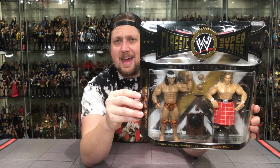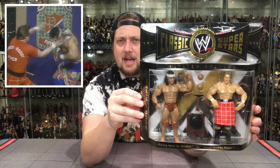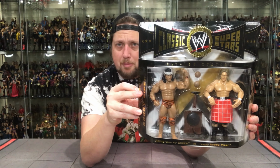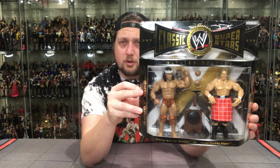As you guys remember that angle, probably one of the most famous of all time, where Piper smashed those coconuts over Jimmy's head. Very, very cool angle back then, and represented with coconuts with the package. I don't think we've ever seen that before. And I don't think we'll ever see it again. Maybe we will. Who knows?